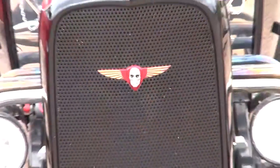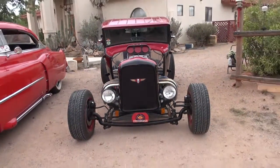Right. But let's go take a look at these three cars, because these cars are active cars that you and your sons take to car shows today. All right, Larry, we're in front of your 1930 Ford. What can you tell us about this car?